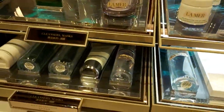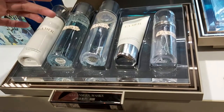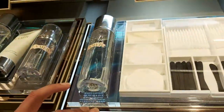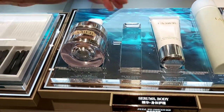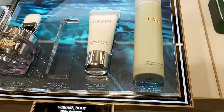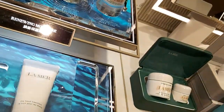So we have a miracle broth in all the products. Wow. Yes, so this La Mer is good. It's brilliant. So these are the toners, micellar water, cleansing lotions. We have micellar water here as well. We have a neck and concentrate. We have a hand treatment and the body lotion is my favorite. It's beautiful. For body, yeah? Oh, yes. And I put it on my hand, touch my hand. Beautiful. So soft. Amazing.